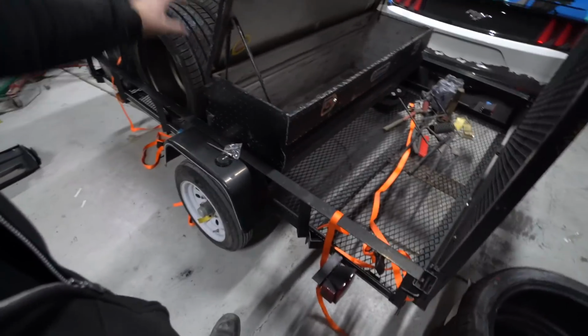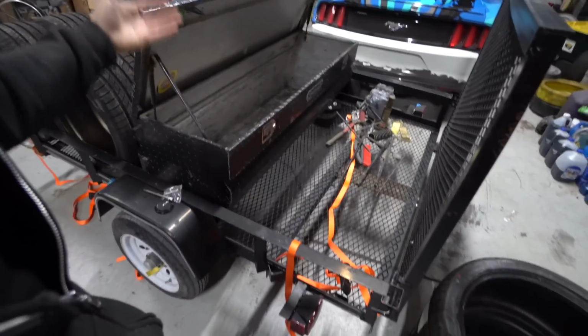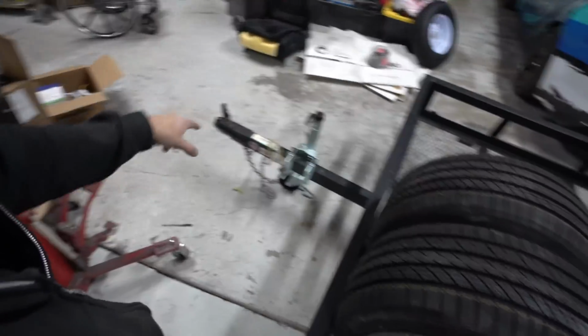So this is the old toolbox out of my truck, Big Dirty, and I'm going to bolt it down so that I can actually lock it. That way we can put tools and stuff in there that we don't want stolen, like if this thing's sitting in a parking lot overnight. Bolted down, as long as they can't take the trailer. I also have a plan for putting a cable lock from the trailer to the actual car too.